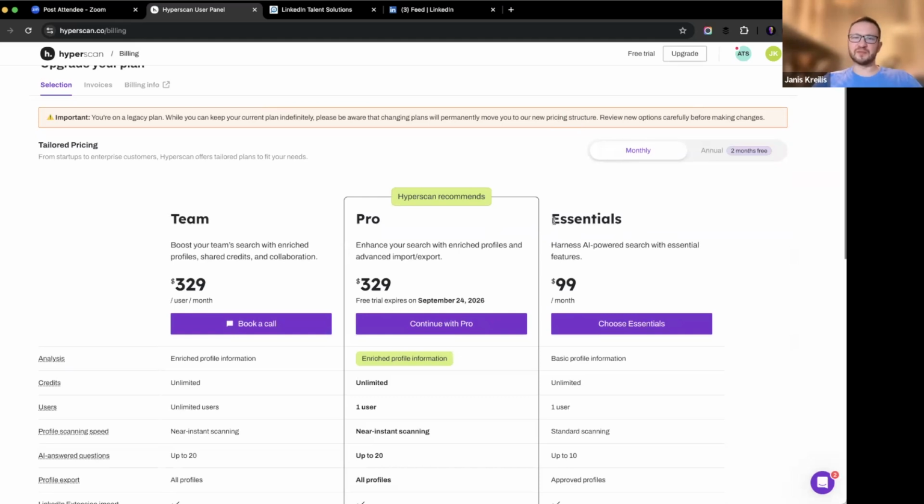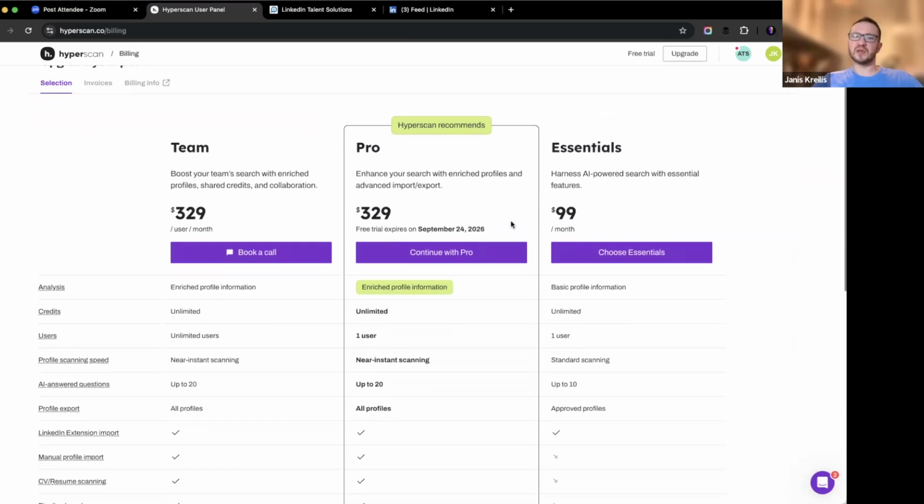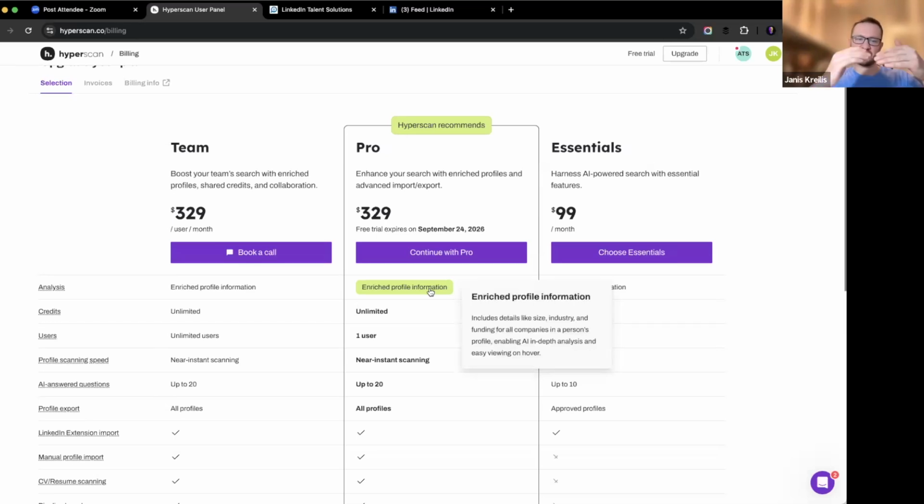On the single player mode, there's two plans. The Essentials comes at 99 per month. The Pro comes at 329. The largest difference between them is whether you want the enriched profile information. With this enriched profile information, you get every single company page that is associated with every profile. That's a lot of data.